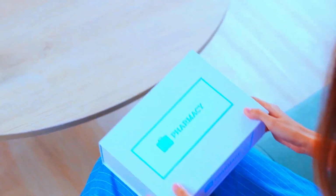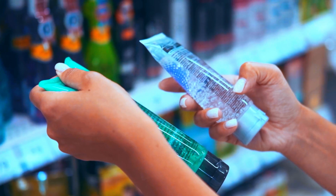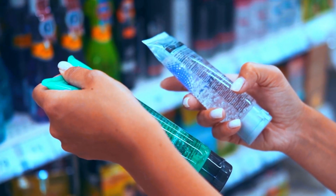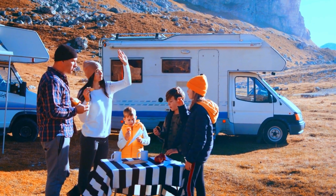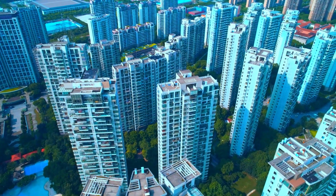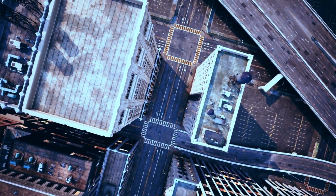You should store your emergency kit in a safe place that is easy to access. Ensure you check your kit regularly and replace expired items as needed. If possible, avoid mobile homes, tall buildings, open rooms with lots of windows, and buildings with flat, wide roofs.